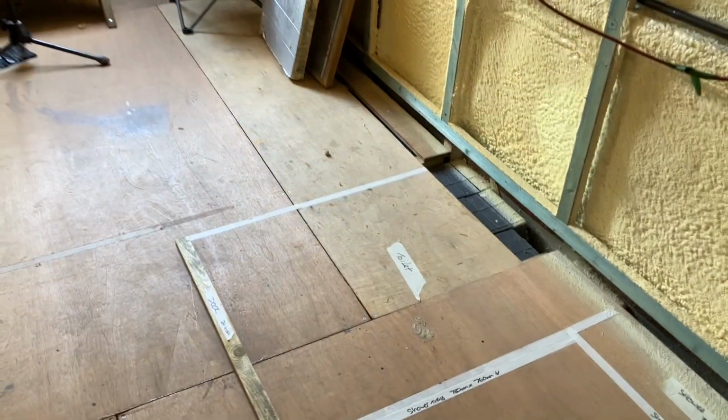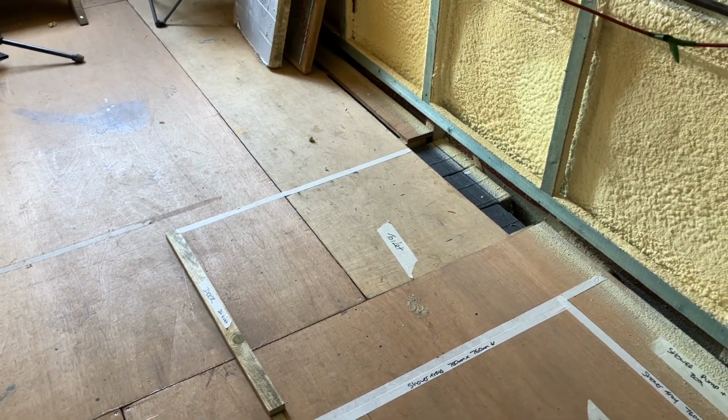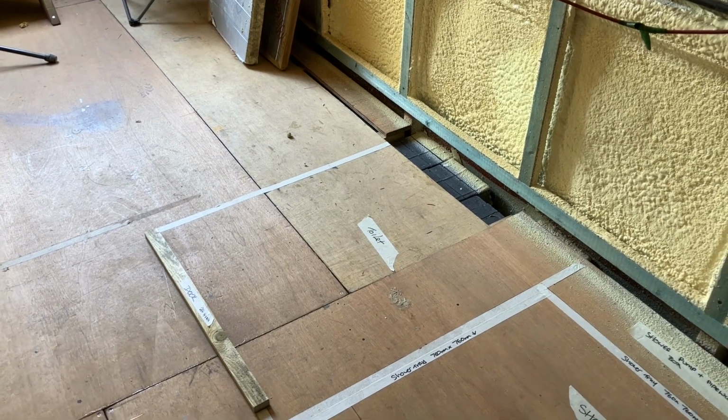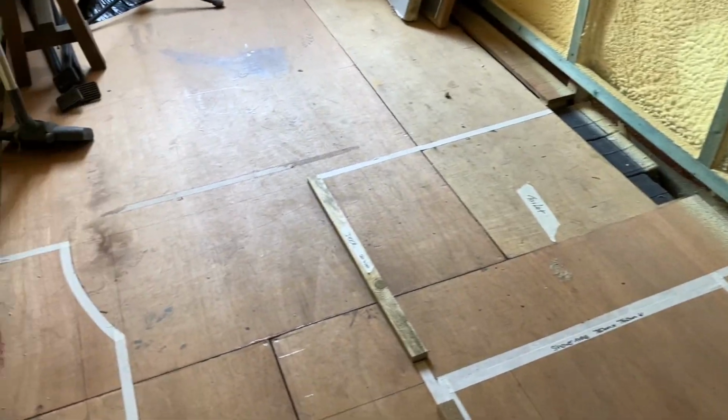I'm a little worried about this cubicle for the toilet. It might have some quite limited foot space, so I'll have to actually have a look. I'd like to actually get a toilet and mock it all up with a real toilet in there. But yeah, I quite like this as an idea for the bathroom.